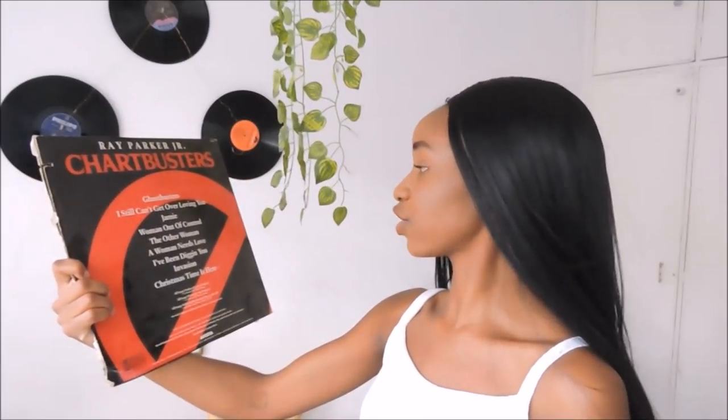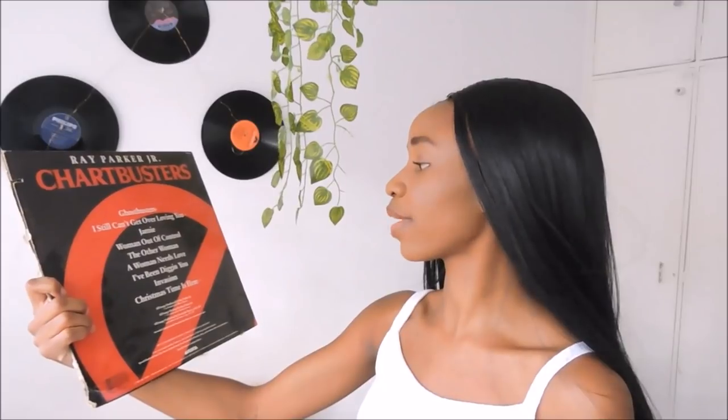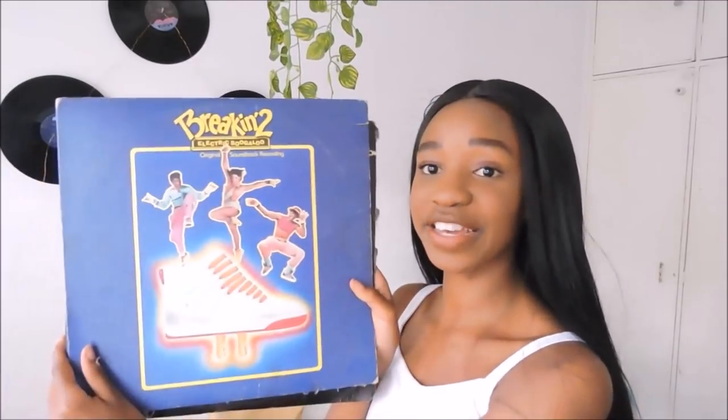So yeah, the first record that we have here is the Chartbusters, Ray Parker Jr. I don't know any of these songs, I'll just research some of them. I Still Can't Get Over, Loving You, Jamie, Woman Out of Control, The Other Woman, you know all of those. And then the second record that we have here is Breaking 2, Electric Boogaloo. I don't even know what this is. This is really old stuff, guys. So yeah, these are just the records that I have on my wall.